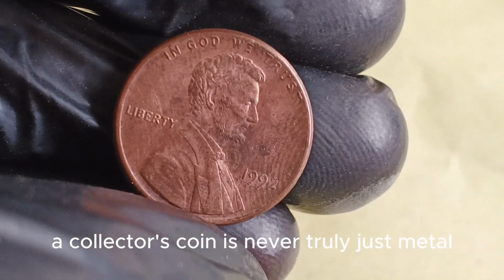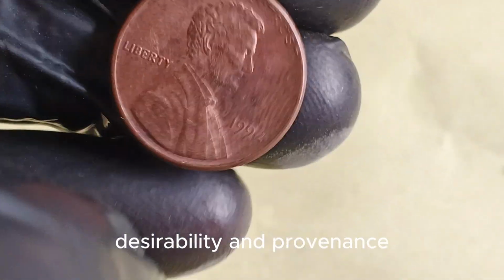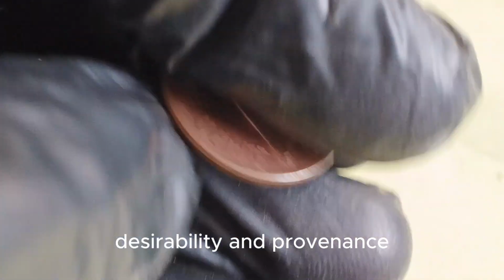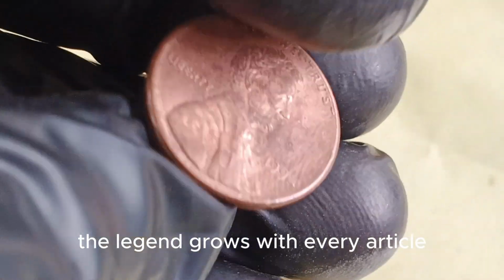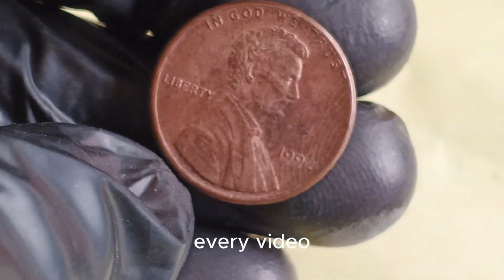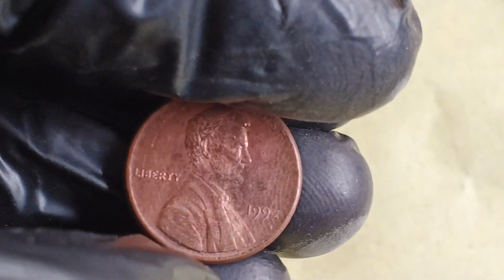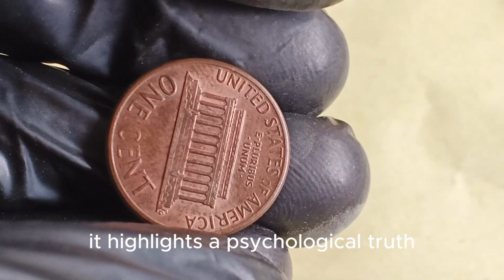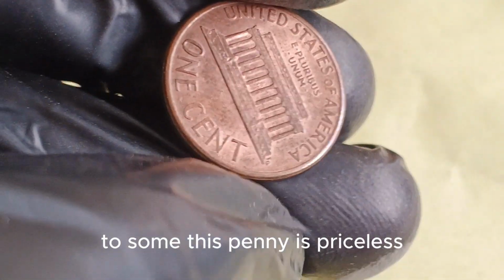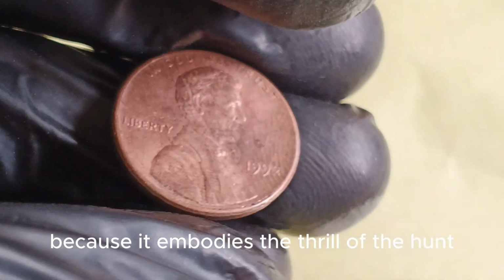A collector's coin is never truly just metal, it is reputation, rarity, desirability, and provenance. In the case of the 1992 penny, the legend grows with every article, every video, every news clip claiming that one is worth millions. And while the figure of $59 million is hyperbole compared to actual recorded sales, it highlights a psychological truth. To some, this penny is priceless, because it embodies the thrill of the hunt.